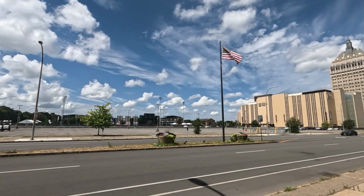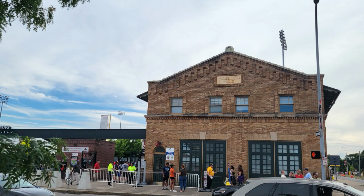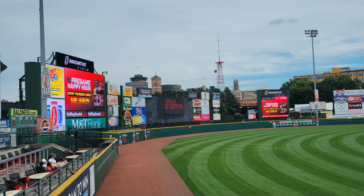And here you get a good look at the Kodak building. Right next to the Kodak Tower is their minor league baseball stadium. We did check out a game, and here's a few pictures so you can see what it looks like from the inside.